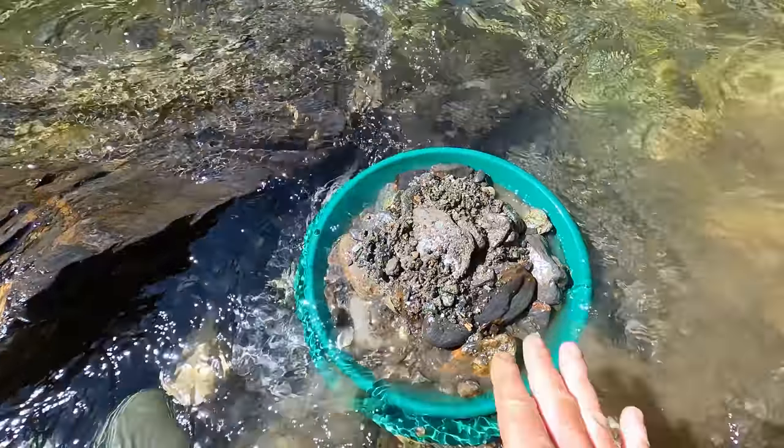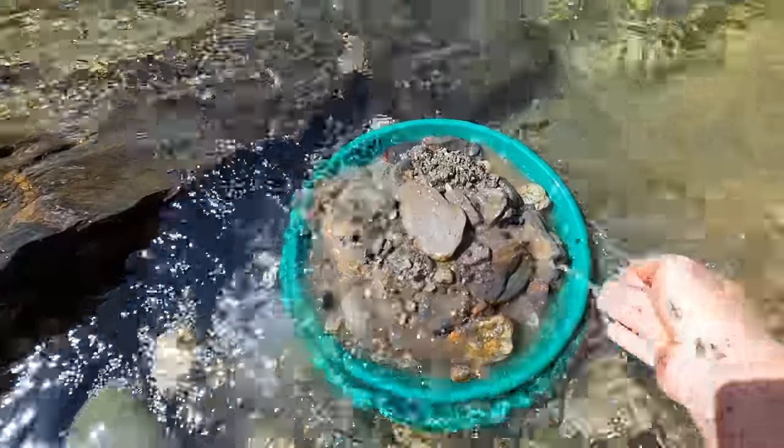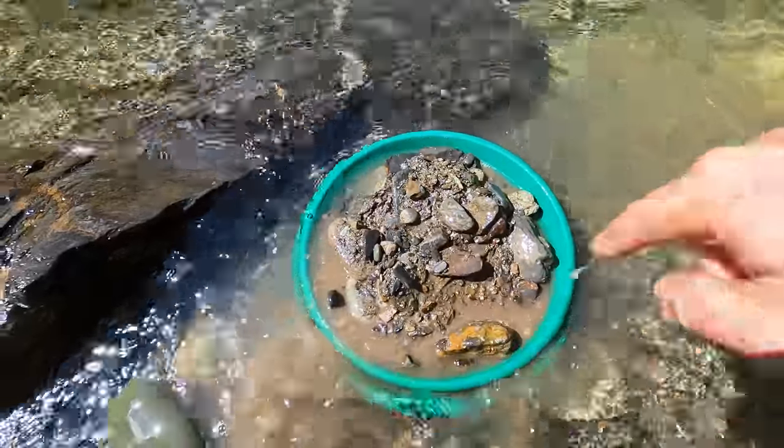Okay, we did 4 pans in front of the grates and nothing. This is the first pan inside the grates. However, this is still the top material inside the grates. It's the bottom that has the good stuff.